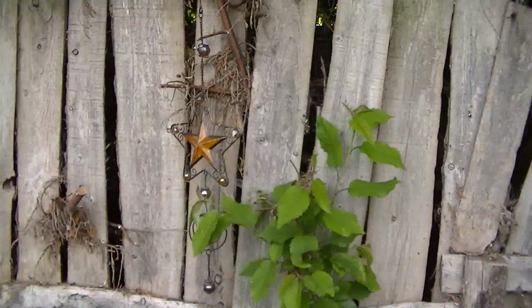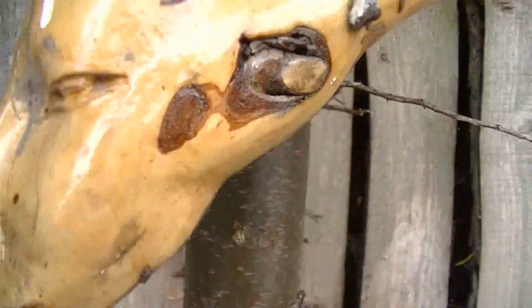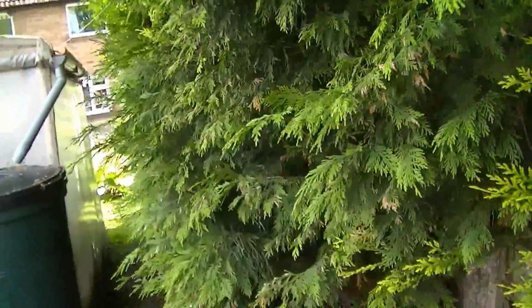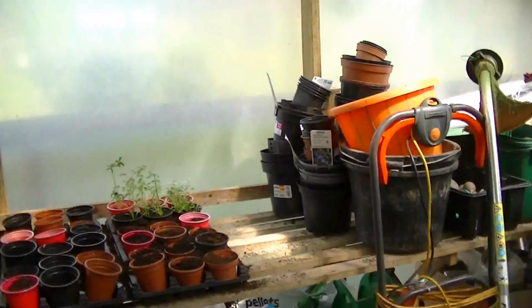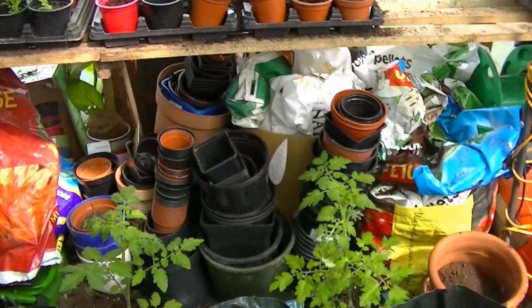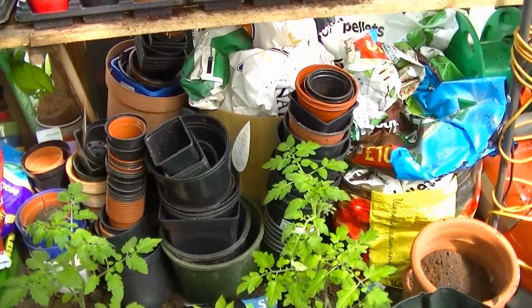But here's where I put a few items just to decorate this fence, and the woodway is there. Water butt, here's the greenhouse. There's the hens' things, and there's some new bedding plants that I've recently put in, which are coming up well. Some more tomatoes there, and here's some dwarf beans which have just been planted. There's no sign of them yet, but they were only put in a couple of days ago.